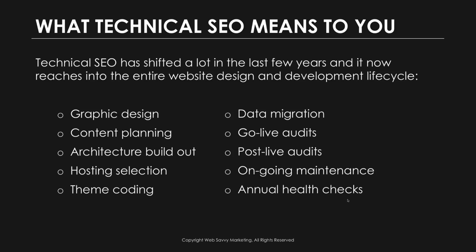Ongoing maintenance and annual health checks are super important. You have to have them to continue to keep your website healthy and for it to be viewed as a healthy website by the search engines and for the search engines to want to rank you. The larger the website, the older the website, the more problems you have. The more people that touch the website, the more problems you have. The longer those audits and those health checks take, but it's because the more problems that they find and the more things you need to resolve. It needs to happen, and you need to make sure that that's part of your plan.